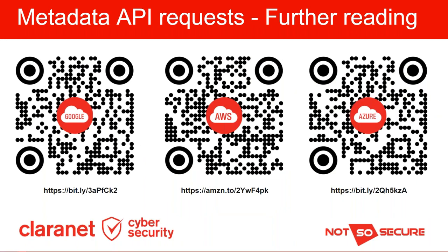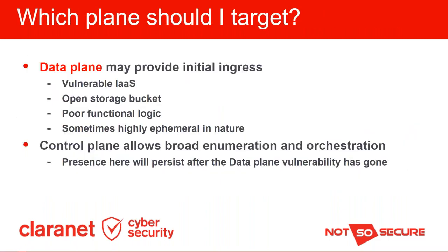But first, I'll just forward you to these three links. These will point you to the full documentation for the Metadata API. This is the language that we want to speak when we communicate with the control plane. So you'll find links to all three in this slide. So to return to our previous slide, we're going to be focusing on data plane assets because they are a means to access the control plane.